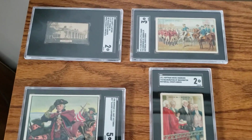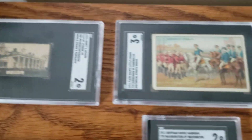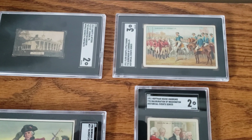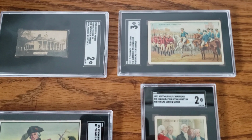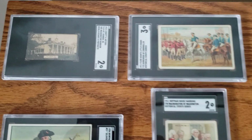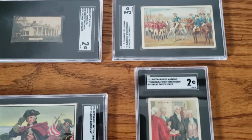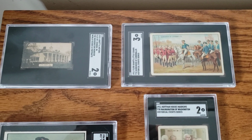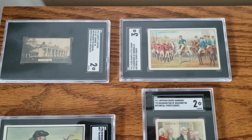But we'll start off with a little mail day. I just got back. I have been collecting a lot of these cards. These are George Washington base cards for my non-sports set. I've had these for years. I bought these back when nobody was collecting this kind of stuff, and they're not high grade, but it's stuff I had in my collection for a while, and I've just been getting them slabbed here lately.